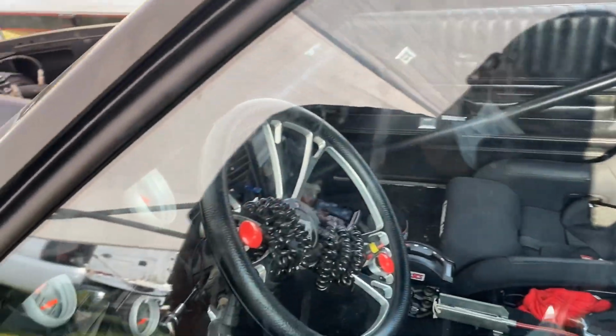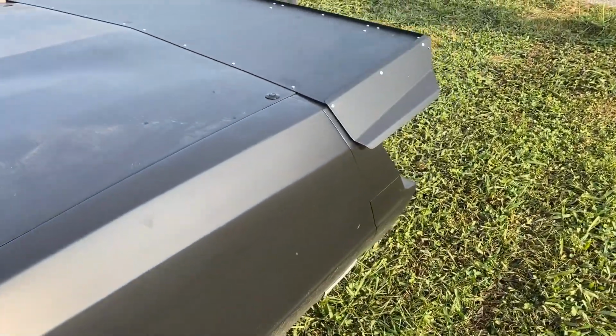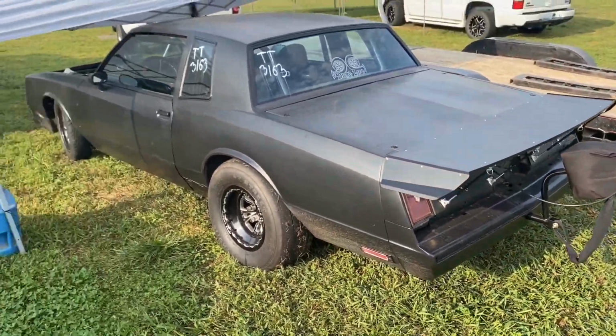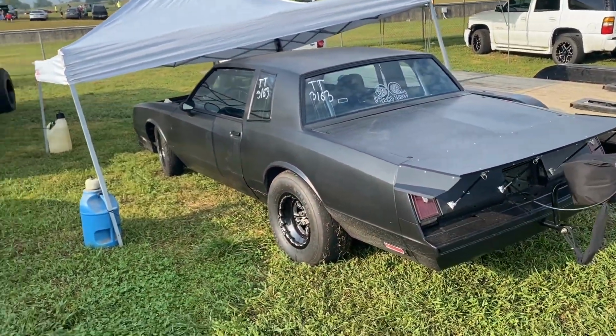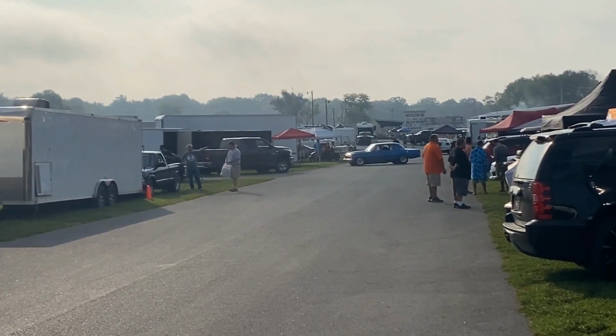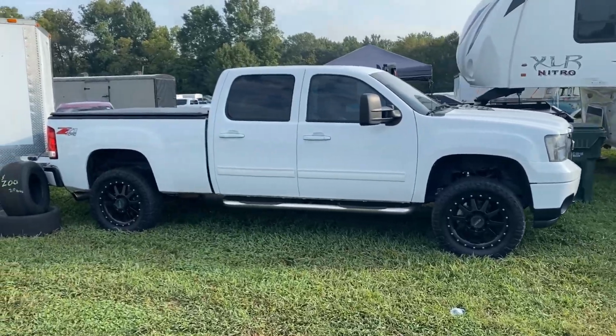Alright, this car, dude, he has the matching steering wheel. It's mesh wheels. I got this car running yesterday. It's a Monte Carlo. This thing is bad. I'm trying to start the Nova up down there. There she is. It's a really nice truck.